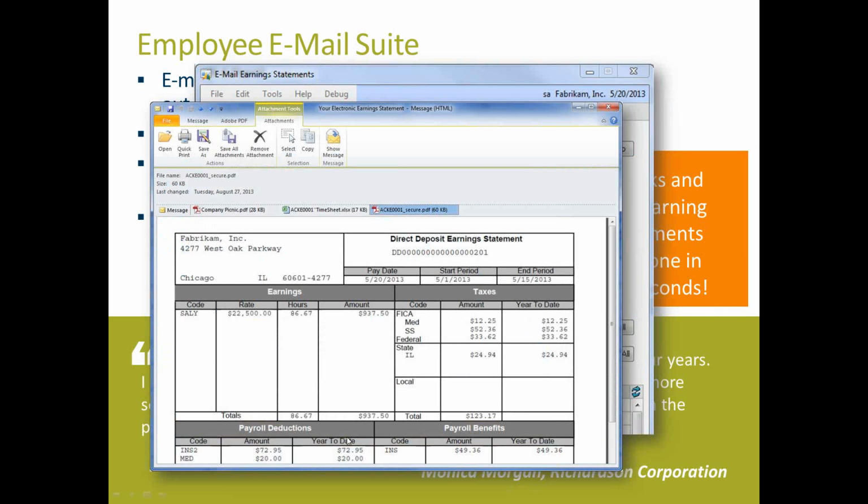So the employee gets their earnings statement along with any other company-wide or employee-specific attachments that go with it. And it's a password-protected PDF. Even if the employee gets the email on their mobile device, it's not a device-specific app. It just comes in as an email. When they click on the attachment, it will still prompt for the password. So employees can view their earnings statement on their mobile device and still have that security to go with it.